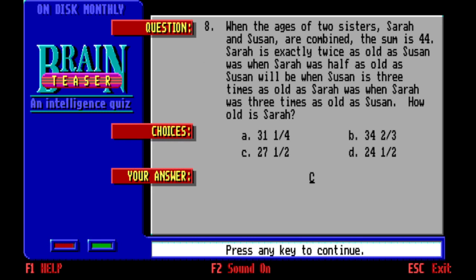All right, so with an 11-year disparity, 5 and 16. Huh. Somehow it makes sense. Yeah.